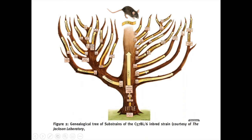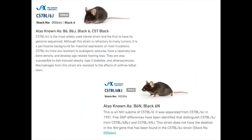And then, of course, we have several different substrains, most of them in Europe, that are also different from the NIH. So we have the J substrain, coming from the original Jackson of the 1920s, that of course should be different from the one we have now, because of almost 100 years of genetic drift. Let me show you a couple of details about these two substrains.